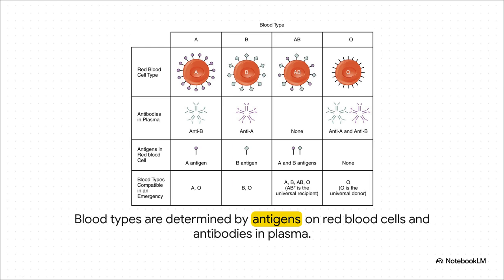A, B, or O. And what determines your type really comes down to just two things. First, you've got these little markers on the surface of your red blood cells. They're called antigens. And second, you've got these defenders floating in your plasma called antibodies.